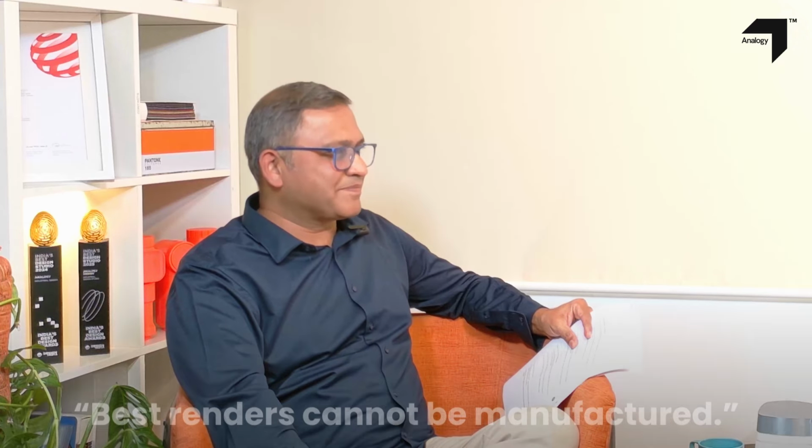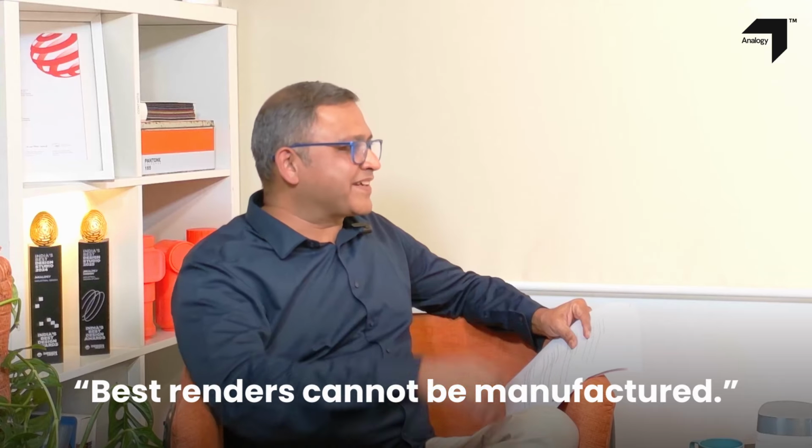But I'll add one more thing here. Now, design is one part of the equation, okay? But the other big challenge is converting the design into manufacturability, and the toughest part, to make it then affordable. Correct. See, you can design a fantastic product, but to convert that into an engineered product and make it affordable is the complexity of the entire exercise. True. Best renders cannot be manufactured. Correct.